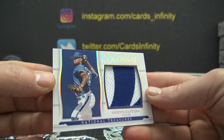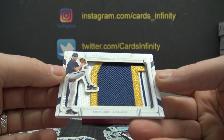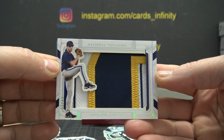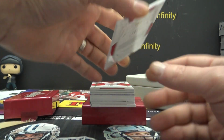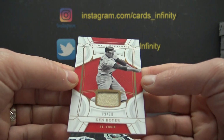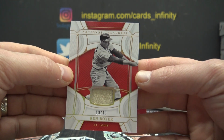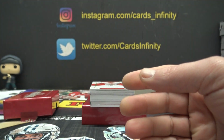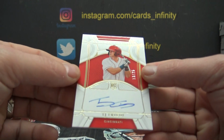Dennis Santana, 4 of 10. 8 of 10 jumbo patch, Aaron Ashby. 9 of 10, Ken Boyer. Old school pants or jersey, or burlap sack. One of the three. 9 of 10, TJ Friddle.